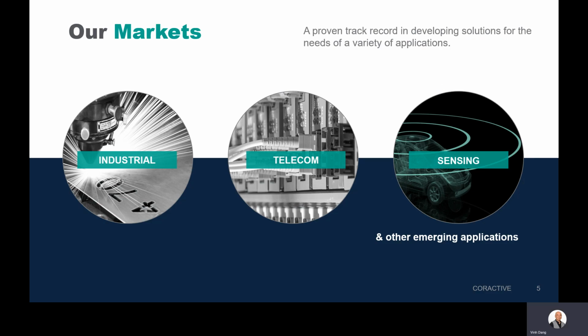The markets that we are targeting are industrial, so mostly material processing, so laser cutting, laser welding, laser marking. But we also target telecom application. We have a range of erbium doped fibers, attenuation fibers, and also photosensitive fibers. And lastly, we are targeting sensing application, which is mostly LiDAR, where we offer erbium ytterbium co-doped optical fibers. Of course, we are also targeting other emerging application with our various line of products.